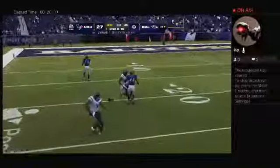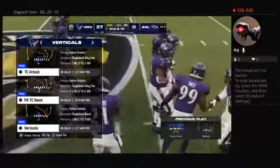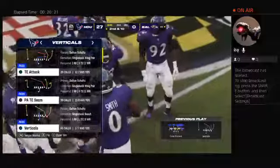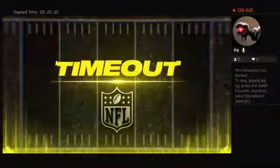Meanwhile, they take a shot to start the drive, but this is going to wind up incomplete. Zone coverage there, and they were playing deep. That makes it obviously a little bit harder to run by guys. And that time, there's not much of a window to get the ball in there, and it winds up incomplete.